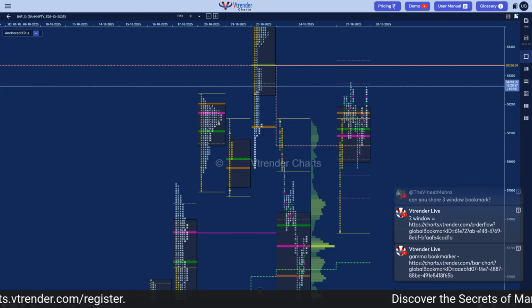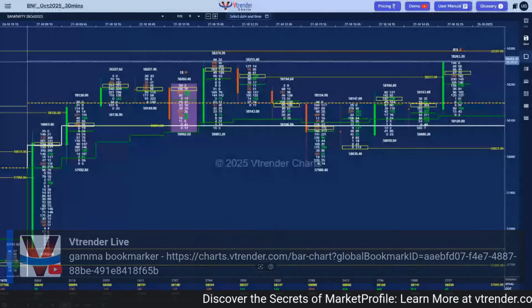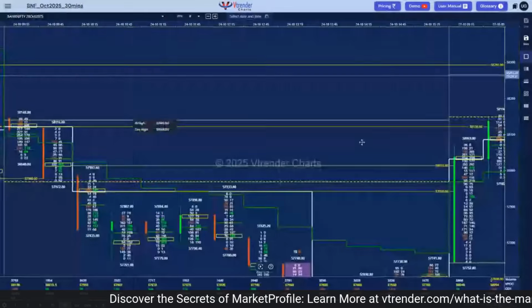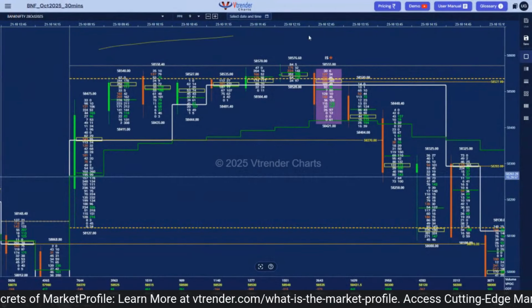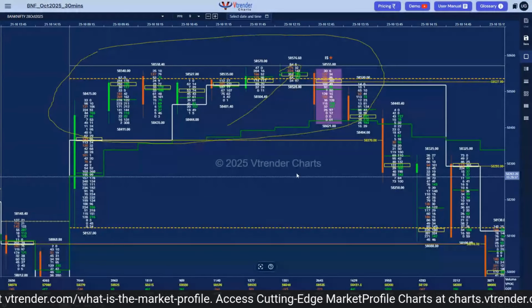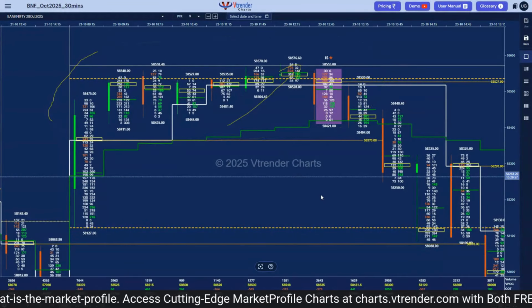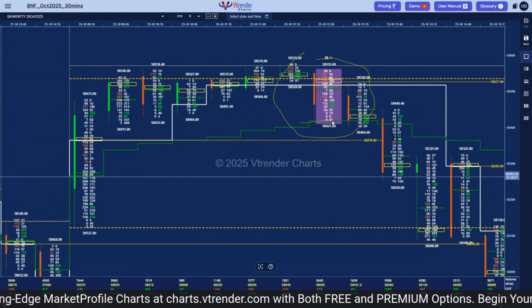So I'll just have a quick look at the order flow chart of Bank Nifty, the 30-minute order flow chart, and I'll take you back to the day where we made those new highs. And you can see this was the place. This is the 30-minute order flow, and this was the place where the buyers were struggling to hold above the initial balance high.